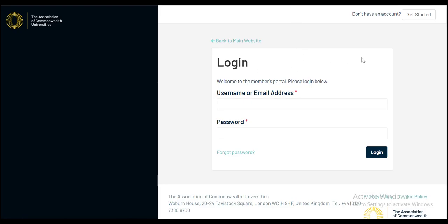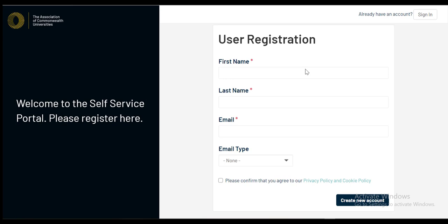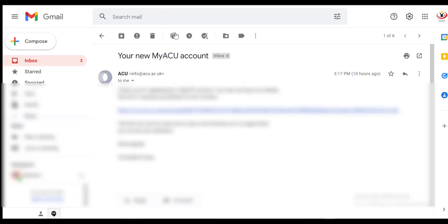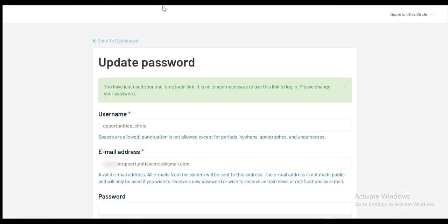If you already have an account, put in all the details and click on Login. If you don't have an account, click on Get Started. After clicking on Get Started, fill in all the spaces and click on Create an Account. After successfully creating the account, you need to check your mailbox for further instructions. In the mailbox, you need to open the link given over there. This is going to be a one-time login link, so you need to update your password first.